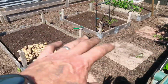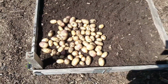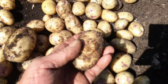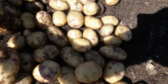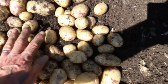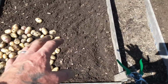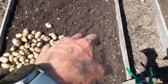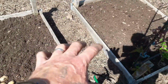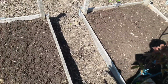I've now harvested these two beds of Kestrel, and it's a worse harvest. There is some scab on some of these, not many. What did I notice with these beds? These were stunted. Again, could have been my own saved seed potato. The beds were compact underneath there, but now we knew that from when we harvested that bed. So those beds were very compacted, but funny enough, better draining than the one I'm about to show you.